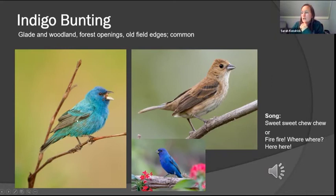But you can see these two males. This is the same bird, but in different lights. The blue refracts different. So sometimes if they're in bright sun, they just look almost iridescent, or not iridescent, but just like they glow like neon. And then if they're in the shade, they look much, much darker. So just really, really gorgeous birds.